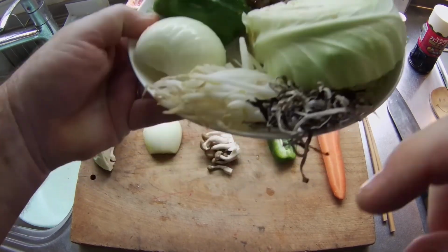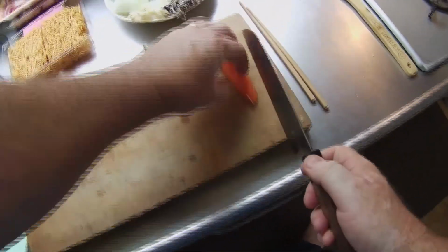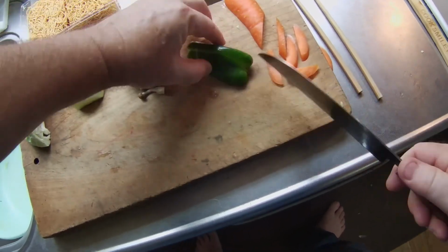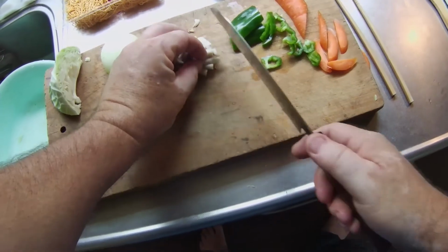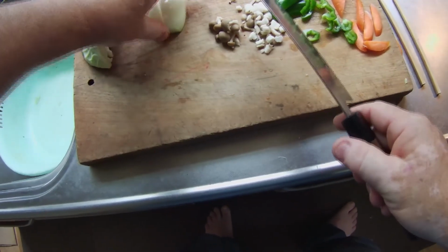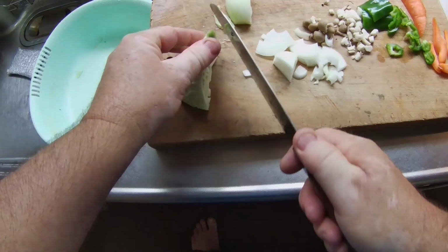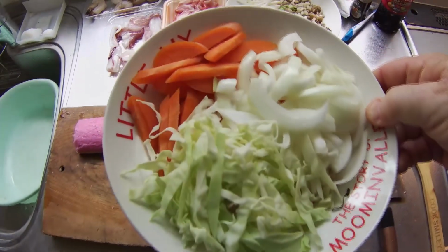I will start by cutting up 5 of the vegetables in this dish: the carrots, the bell peppers, the shimeji mushrooms, the onion, and the cabbage. I will cut bite-sized slices for this. To avoid contamination, I will cut the meat after the vegetables. I put the sliced vegetables in these 2 large plates.